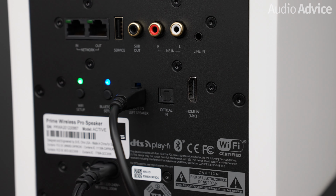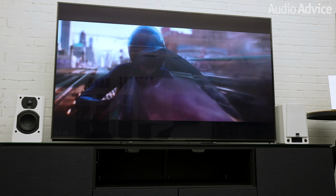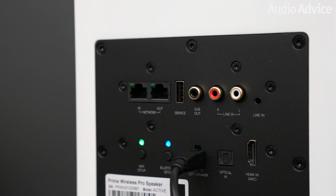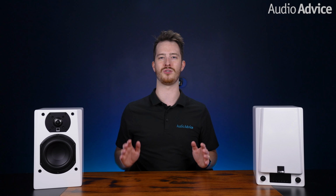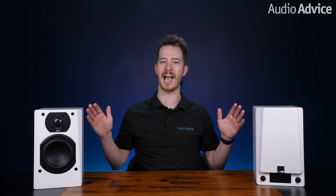And in our testing, these speakers shined when watching movies, so we see these potentially being the soundbar killer. The subwoofer out connection also allows you to add a subwoofer if you desire. SVS has left no stone unturned regarding connections, whether it's wireless or wired. But with all that said, let's discuss how these actually sound.